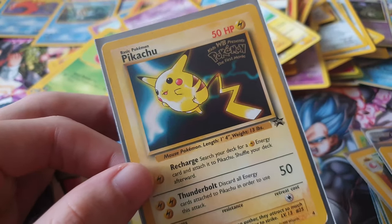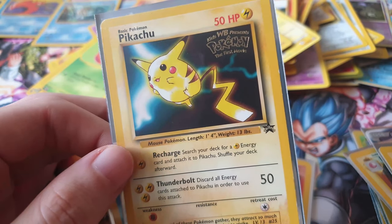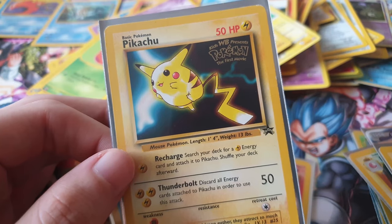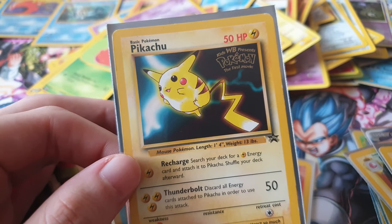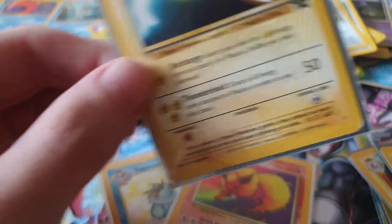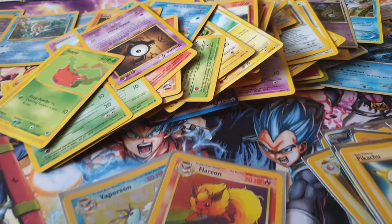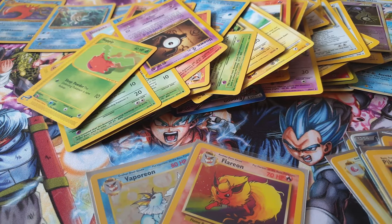I remember this. I can't remember what it's from. I feel like it's a movie. But it's definitely not the first or second? No, I don't know, actually. Honestly, I don't remember. Is it from a movie? Is it from a game? I cannot remember, it's been way too long. I can't remember the last time I actually got a promo card from... oh no, it was the I Choose You movie. I got loads of promo cards from that.